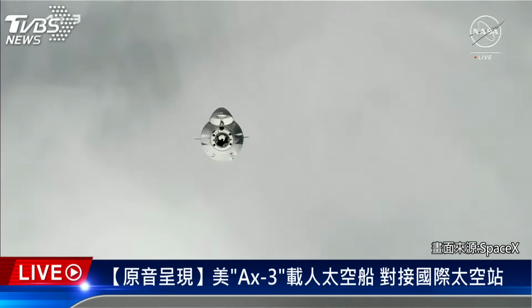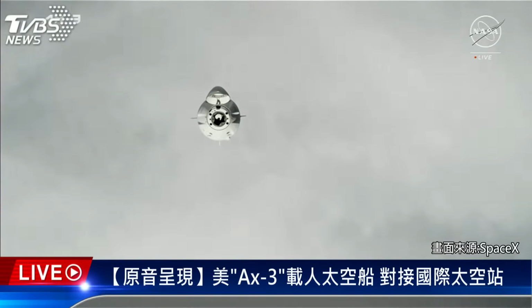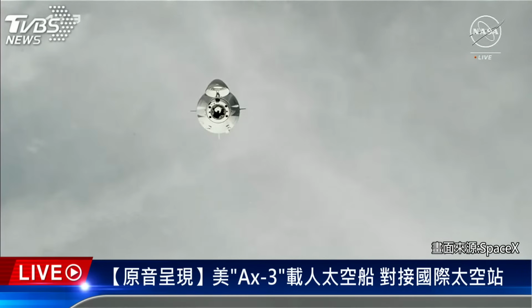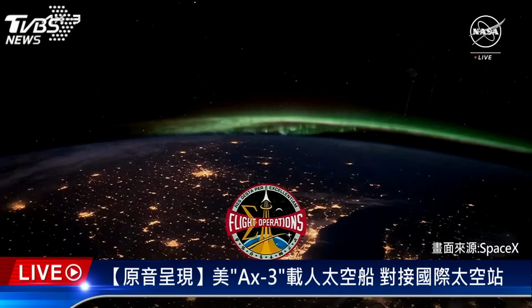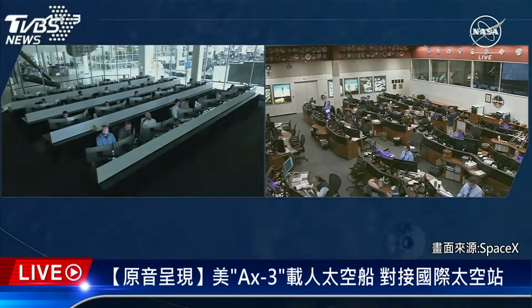Sun may set. We might get some dimmer views right around 4:09 a.m. Central Time. But for now, we can see a lot of the features of the International Space Station. Again, those intermittent loss of comms, those are very much expected throughout our coverage today.